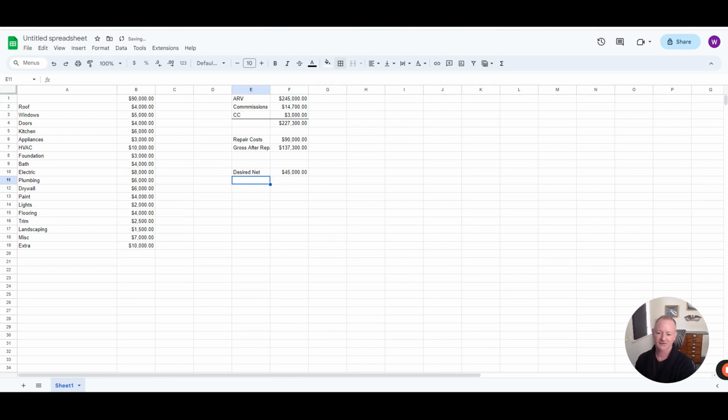Okay. So then I'm going to subtract their desired net from the gross after repair minus the 45. This tells me what I can sell this for to an investor. So if an investor wants to make $45,000, then I need to sell to them for $92,300. By the time they close with me, they're going to be into it for about $95,000. So I need to show them a clear path where they can make between $40,000 to $50,000 if they spend $70,000 to $90,000 on the rehab. So I keep it in ranges.